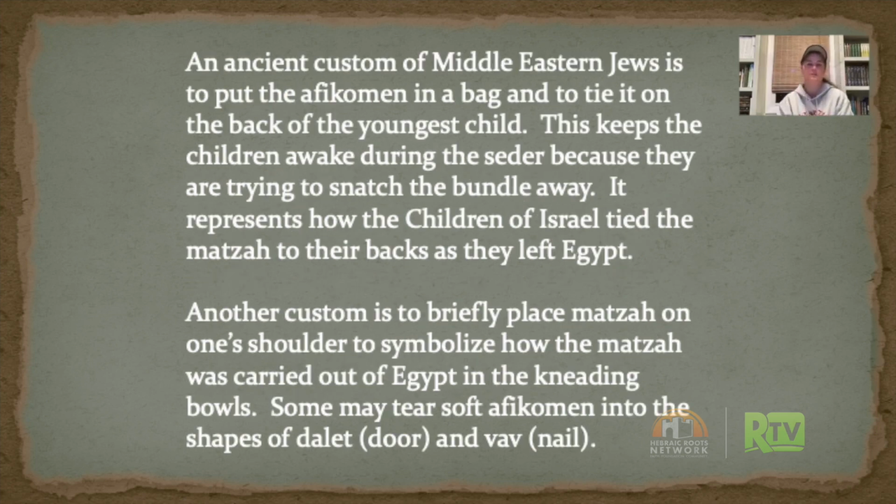Another custom, again, this goes back to the Middle East, where often what you'll find in the Middle East is remnants of customs that were probably more in use in Judea in the time of Yeshua. You're getting closer to the source, and you're staying closer culturally to the realities there. The farther away you get culturally, like say Europe, the more likely those customs are to have undergone a transformation just based on where they were.